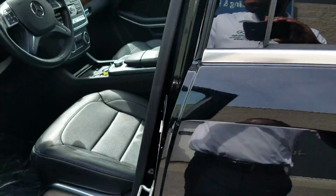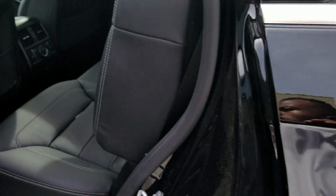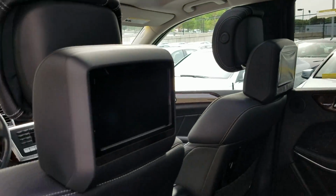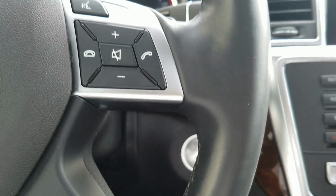Keyless entry and keyless go. Black leather seats, as well as a rear seat entertainment package. Let's get inside and start the car. Push button start.